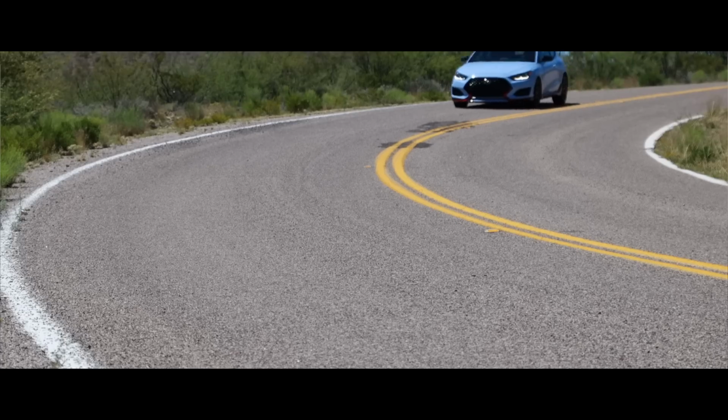This is why you drive a car like this as a daily. Because whenever you come up on a corner, you're like, I shall conquer you.